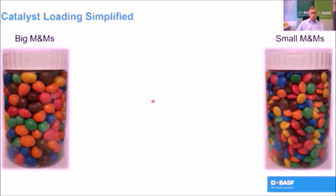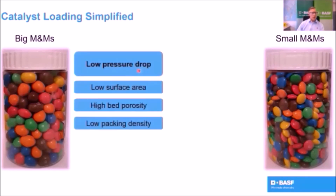Okay, so coming now to the catalyst shapes a little bit. Using the example of M&Ms, this is a little bit simplified. You can see if you have a catalyst which is really big, big M&Ms, you will have a low pressure drop because the gas flows through the bed, with high bed porosity and low packing density, but you also have a low surface area due to the fact that the M&Ms, or the catalyst, are so big. And this leads to a low conversion.